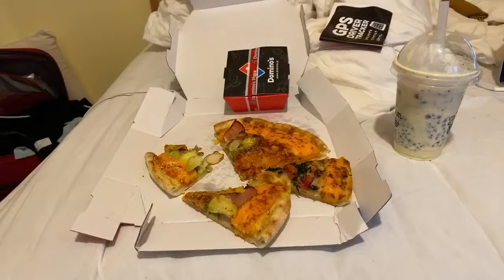Wait, it's the corn? What are you guys talking about? Ain't no corn on it. I think there's just... It says there's... I don't think there's corn on it. Someone said, I saw pickles. Oh, the lack of corn. Maybe.